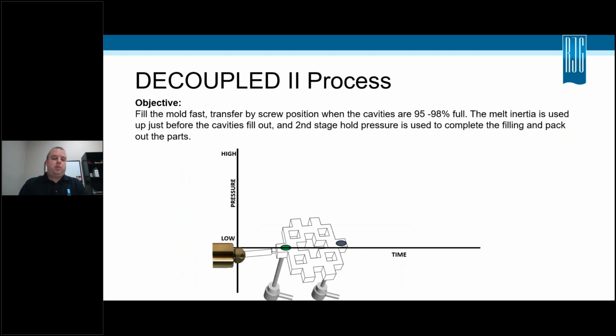Okay, so decoupled II, or commonly known as scientific molding as well. The objective here is to fill the mold fast and transfer by screw position when the cavities are 95-98% full. At that point, the melt inertia is used up just before the cavities fill out, and second stage hold pressure is used to complete the filling and pack out the parts. So we fill the mold quickly, and we transfer by screw position. We set that on our molding machine when the parts are 95-98% full.